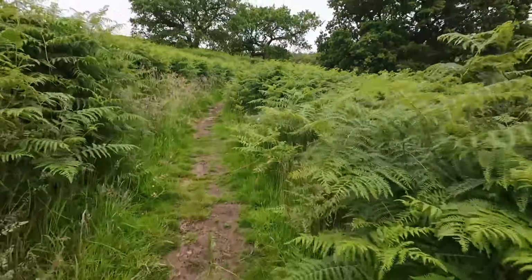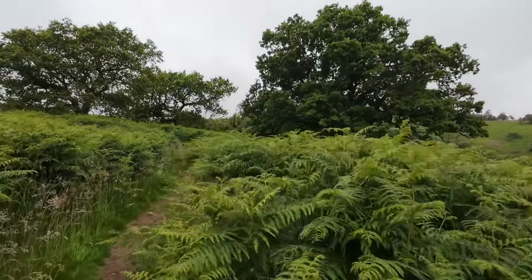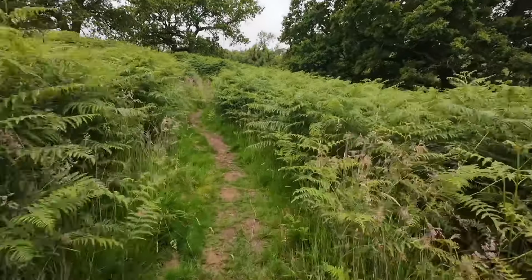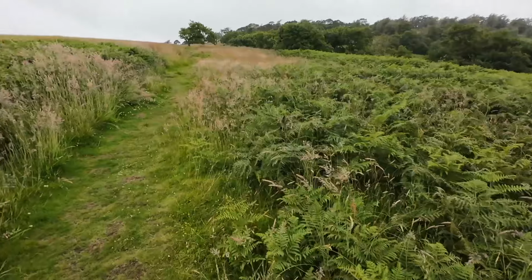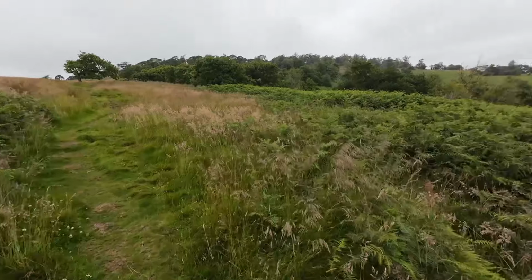Checking on the sat nav as well, and you can see we've still got high bits around us, and we know we're definitely above them trees ahead there. So although it does level off, you still got a bit to go. Okay, so bracken stopping, so that's an indication you're getting near up to the top.